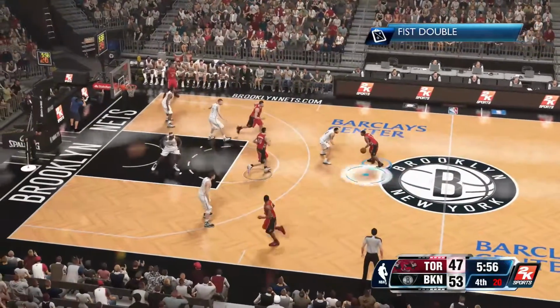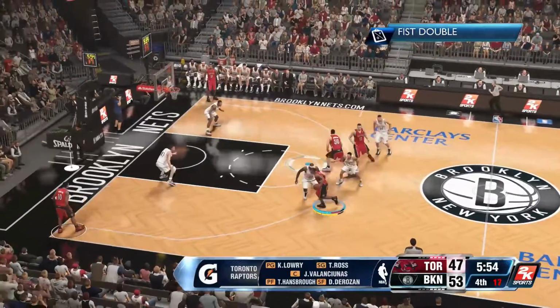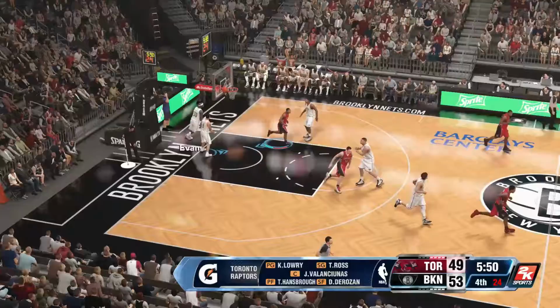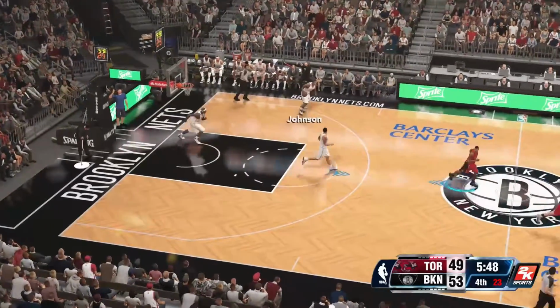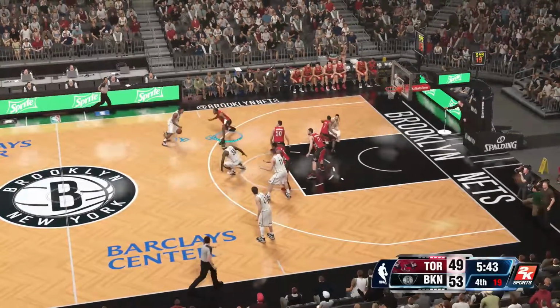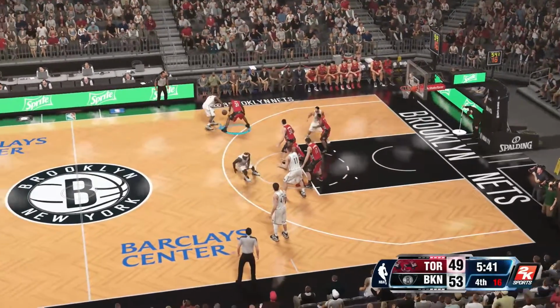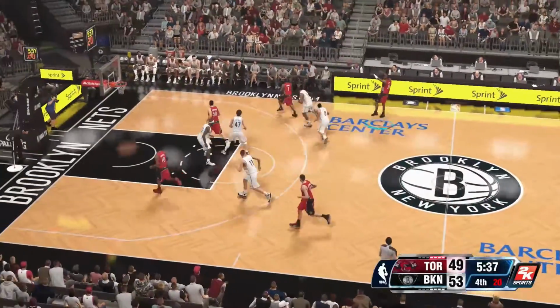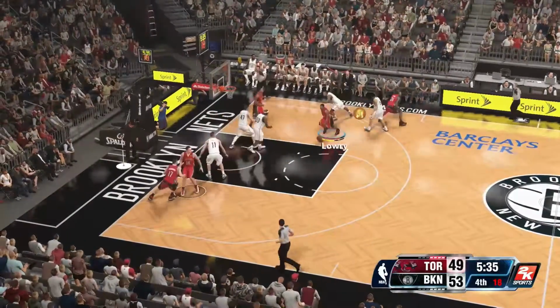On the court for Toronto to start the fourth: Lowry and Ross pairing up in the backcourt. Jonas Valanciunas is out there with Tyler Hansbrough, and it's DeRozan in at the small forward. Well, you can sense the urgency with them now. Right here, they're flat in the first half, but they've come out in the second half with a lot more fire and a lot more intensity. You can see they're driven to get things done.